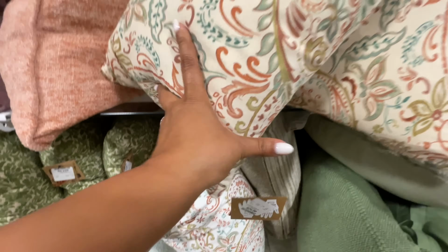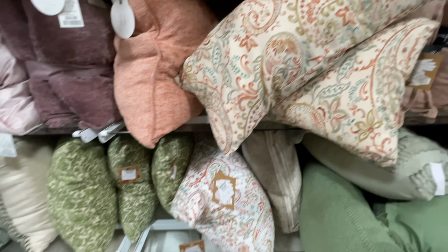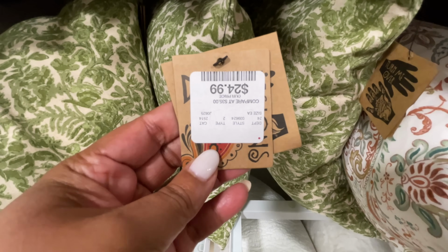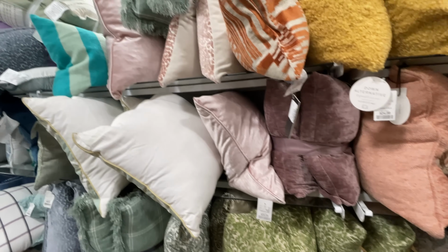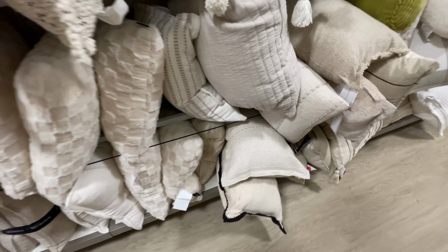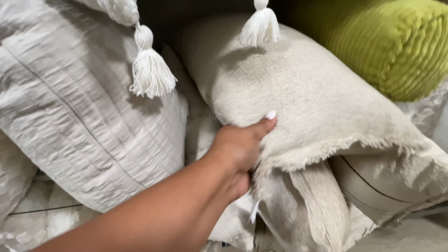I like it. $25 for this one. I like this print. I'm not into the oranges though. You already know. Now the green, yes. Also seems to be choppy chop. I couldn't really choppy chop the way I like to. It's $25, but you could tell that one is soft. It definitely is a choppy chop, because look at how stuffed these pillows are. It's a frenzy in here. They have like 3 aisles of just throw pillows, let me tell you.